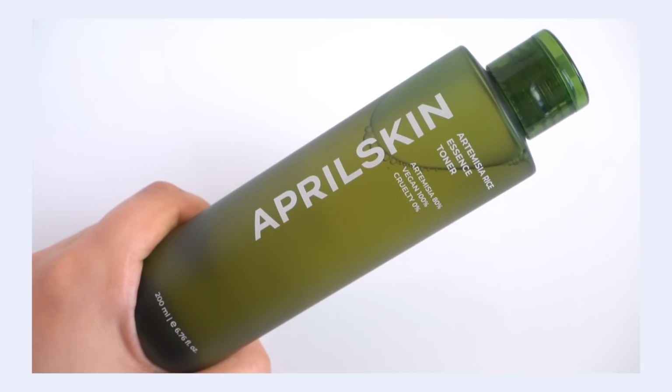So let's talk about the Aprilskin Artemisia Rice Essence Toner. Now, this is something you've heard me talk about a lot because I've been through many bottles of it. It is fast becoming an all-time favorite toner for me. And I always say there's something a little bit different about this. It's kind of hard to put your finger on it, but I think I have.